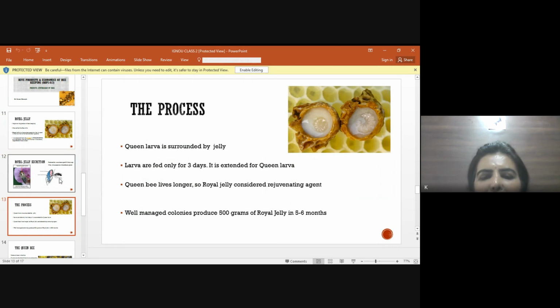So all the larvae in the hive are given royal jelly. The nurse bees feed the young ones, the larvae. You must know what a larva is. In an insect, there are different stages. One is the egg. The egg stage lasts for a few days.